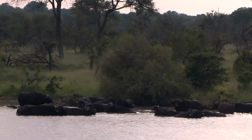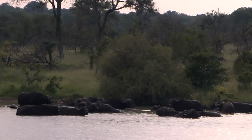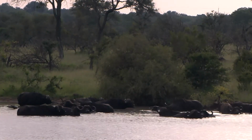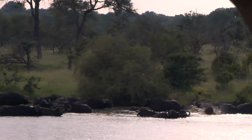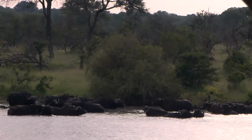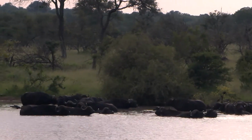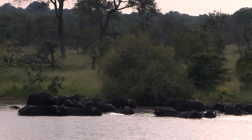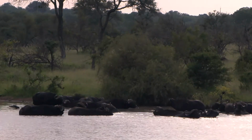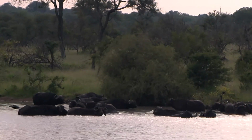Oh, these buffaloes, a lot of them are still in the water, just not moving, just cooling down. There's a big cumulonimbus cloud that was developing to our west, and now it's dissipated, but there's this whole high-lying cloud mass that's now covering the sun, and it's just dropped the temperature to a slightly more, how can I put it, manageable level. But it's still hot, still humid, and it's very evident from the behavior of this buffalo how they are still seeking some relief in the water.